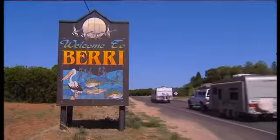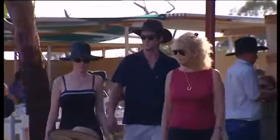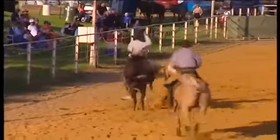We have timed our arrival in Berry to coincide with the annual Riverland Rodeo. In spite of our extensive travels, we have never attended a professional rodeo before. The action starts almost immediately. The object is to stay on the bucking horse for 8 seconds. Points are awarded for degree of difficulty and riding skill.